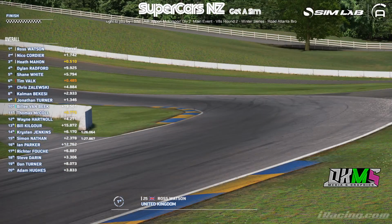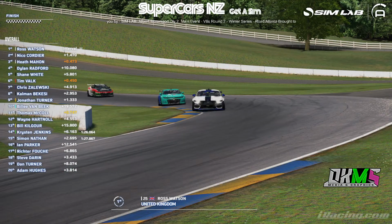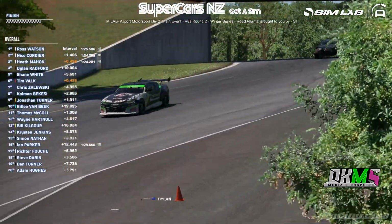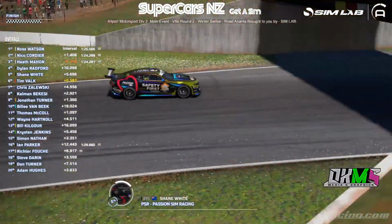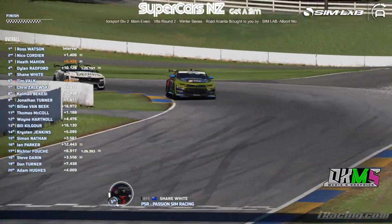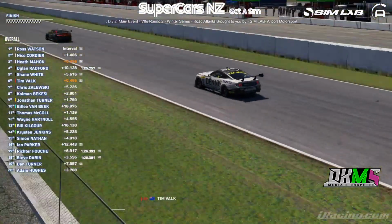Turn 11, turn 12. Final corner. Ross Watson bringing it home. Nico Cordier second. Heath third. Dylan Radford fourth. Shane White in fifth spot, bringing it over the brow. Tim just didn't quite have it in him to get past him.